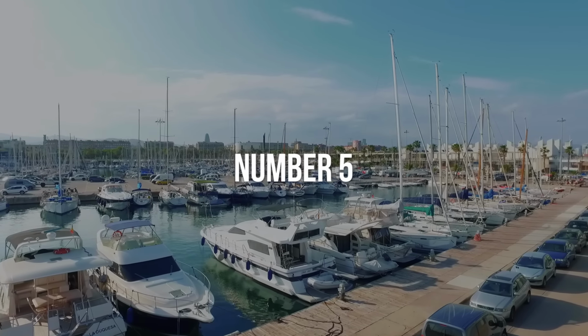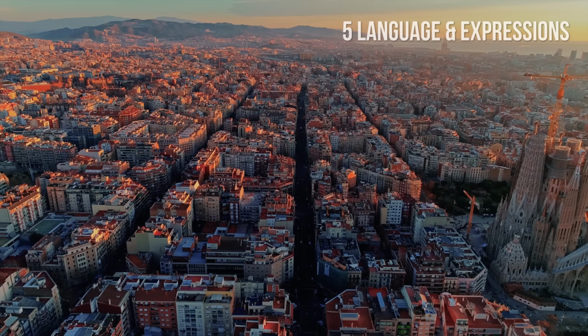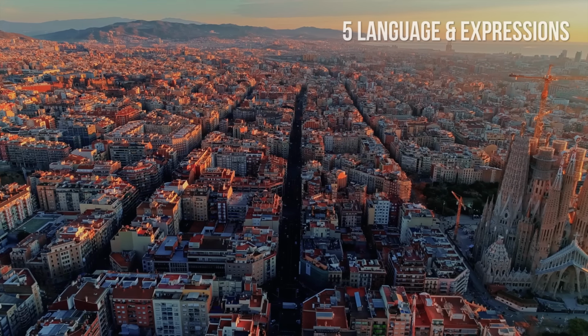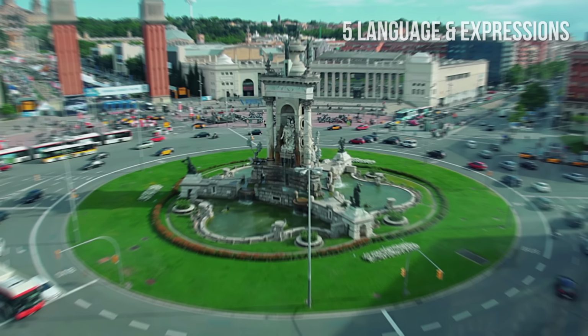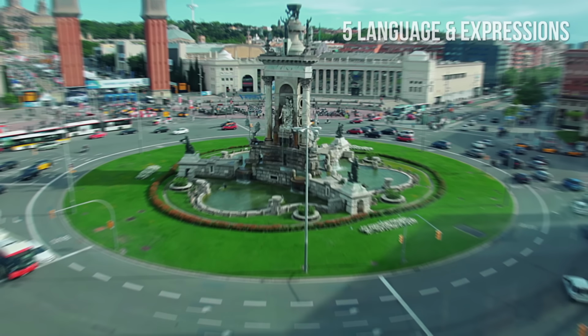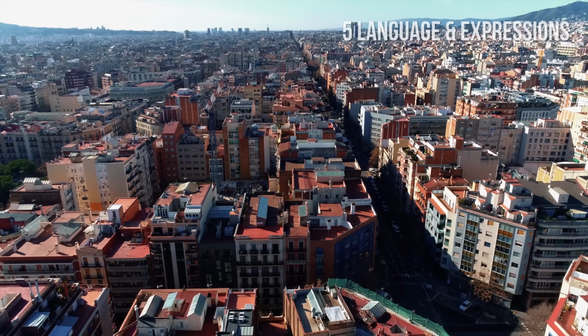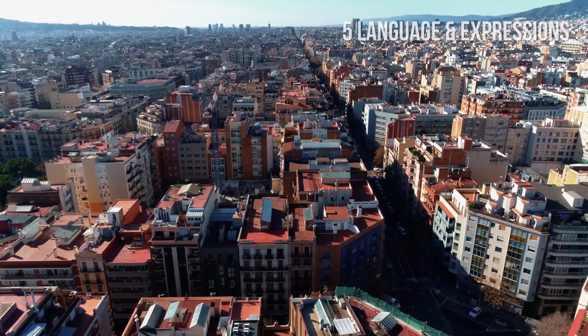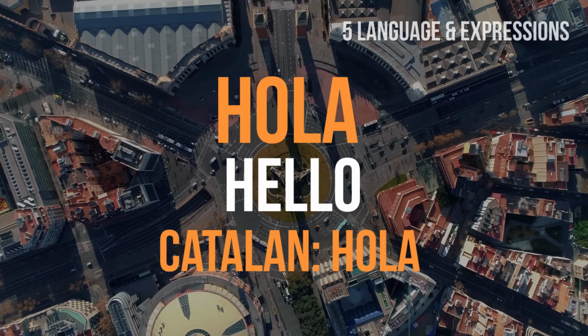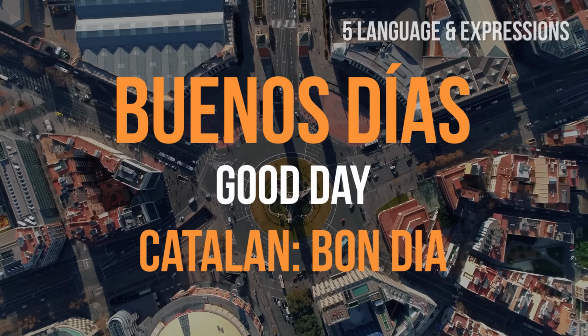Number 5. Language and expressions. The languages spoken in Barcelona are Spanish and Catalan. While English is not spoken or understood everywhere, most tourist-oriented places such as restaurants, shops and major attractions will have people who speak English. Here are some Spanish words and expressions that always come in handy. Hola or hello. Buenos días or good day.